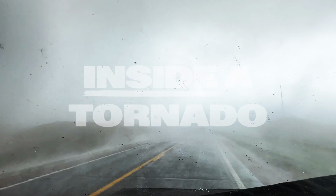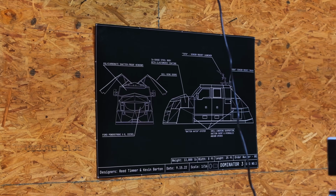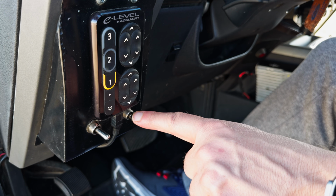The inside of a tornado. Only 5 research papers in history have data from in here. And that's why we built this monster. And everything about this vehicle is custom built. The way that it looks, the way it operates, the instruments on it, everything is custom built by us.